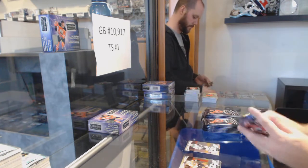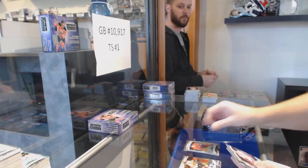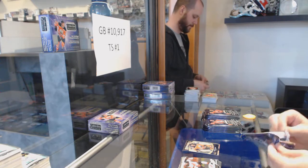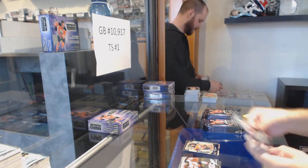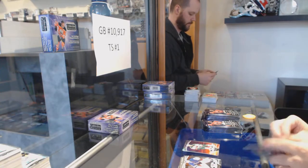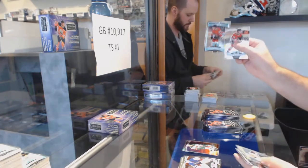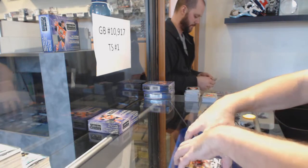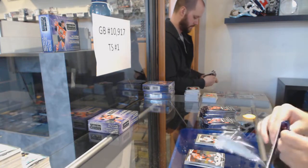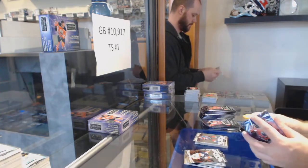Joe Pavelski for the Dallas Stars rainbow. Marquee rookie of Suzuki for the Montreal Canadiens. Best in the world for the Oilers of McDavid. Marquee rookie of Wahlstrom for the Islanders. Eric Staal sunset parallel for the Minnesota Wild. Marquee rookie of Sorella for the Chicago Blackhawks. And a retro of Phil the Thrill Kessel for the Coyotes. Rainbow of Landeskog for the Avalanche.